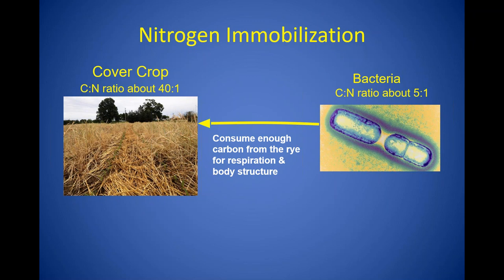So is he just going to quit eating at that point? No, he's going to say, hey, I need some more nitrogen. He's going to need some more nitrogen. So where's he going to find that? He's going to go out into that soil profile, and all that fertilizer that you applied that you thought was going to go into your corn is going to go into this bacteria. And it's going to be immobilized. It's not going to be available for that plant for a little while, okay?